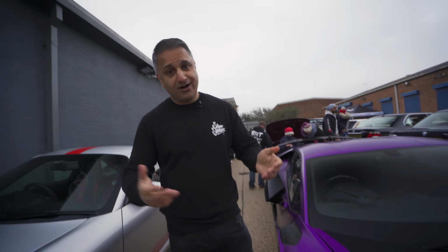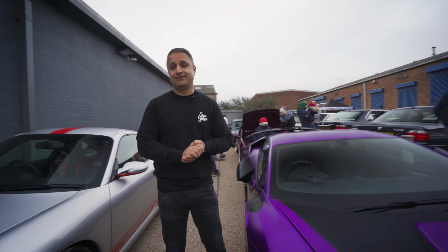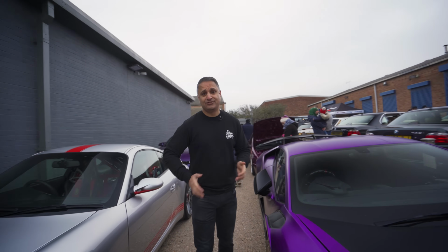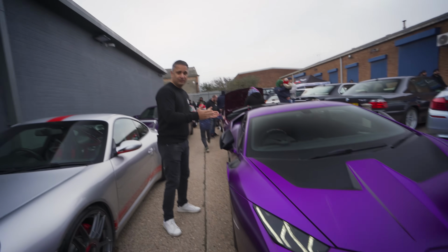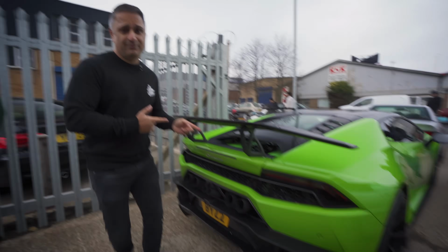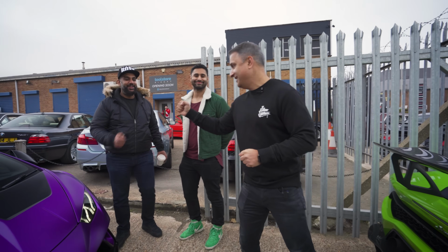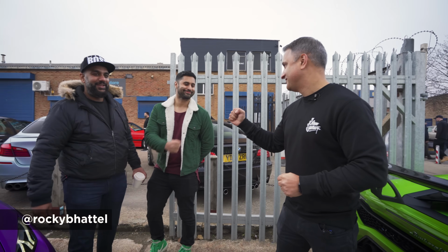We've got car royalty on site now, and these two guys are known everywhere. Wherever they go, they love making an entrance. You're driving a purple Lambo, or actually, a green Lambo. That's what we're talking about. These are the kind of entrances these two make. So let me introduce you to the two celebs, the people of the moment: we have Rocky and we have Buzz.